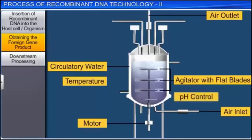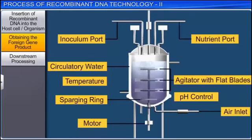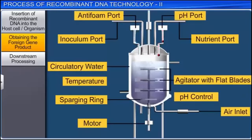For proper aeration, air can be forced in at the bottom of the tank through a porous ring called the sparging ring by a process called sparging. Moreover, there is an outlet to remove air and waste gases at the top of the tank. The top of the tank also has a number of inlet tubes called ports, through which materials can be introduced or withdrawn. For example, the inoculation port is used to introduce initial inoculum and the nutrient port to introduce more nutrients. Similarly, the antifoam port is used to introduce antifoaming agents, while the pH port is used to introduce acids or alkalis to maintain optimal pH. At the base of the tank, there is a harvest line to extract the culture medium and microbial products.